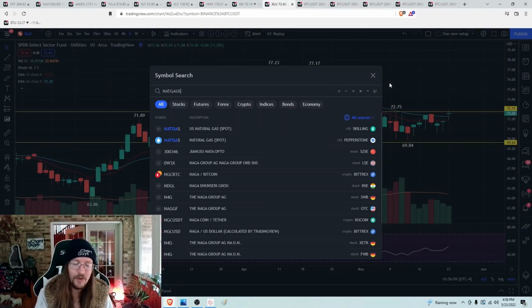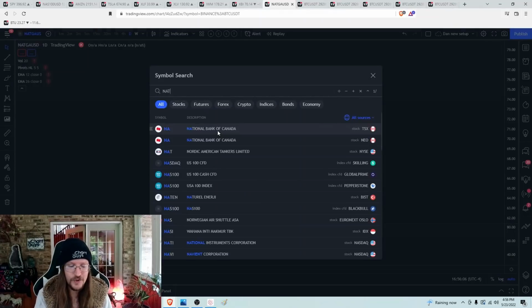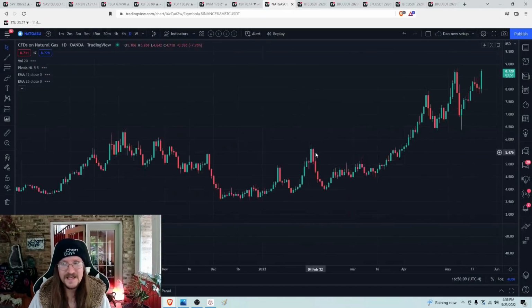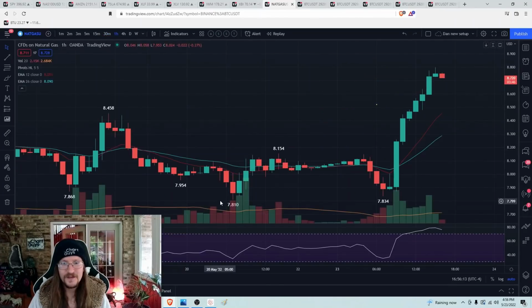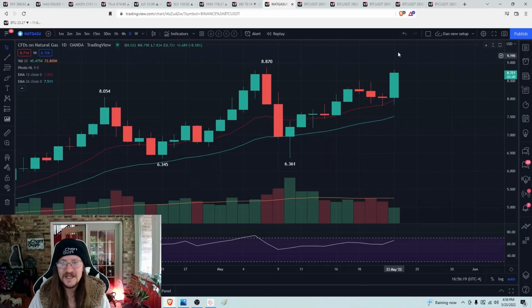Natural gas, daily bull flag confirmed. Big time turnaround. We were seeing daily consolidation underway. We held support, 7.81, held support by a couple pennies, and then bulls just took off. Daily uptrend continues.